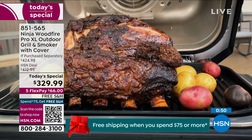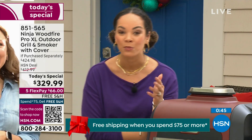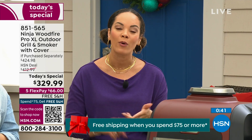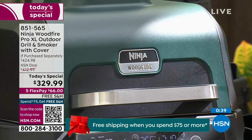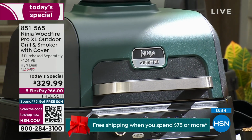In the next few days, you'll be firing this up. And firing it up, all I mean is plugging it in. That's all you've got to do. The pellets are included. The cover is included. It's a $424 value that you are snagging today at $329 and the free shipping and handling.